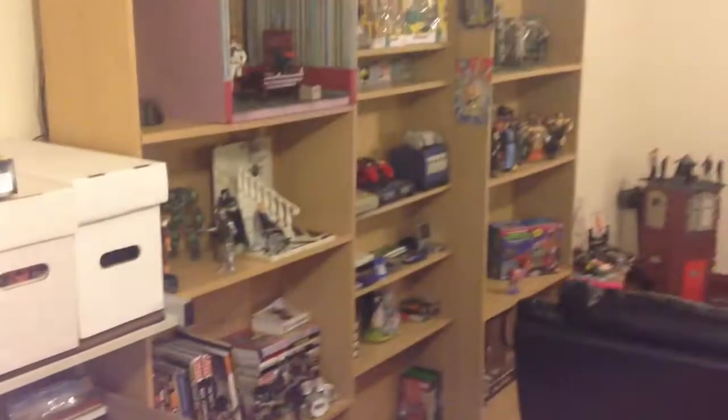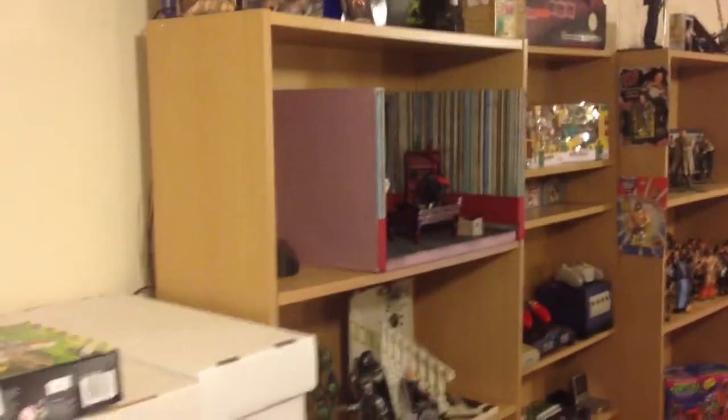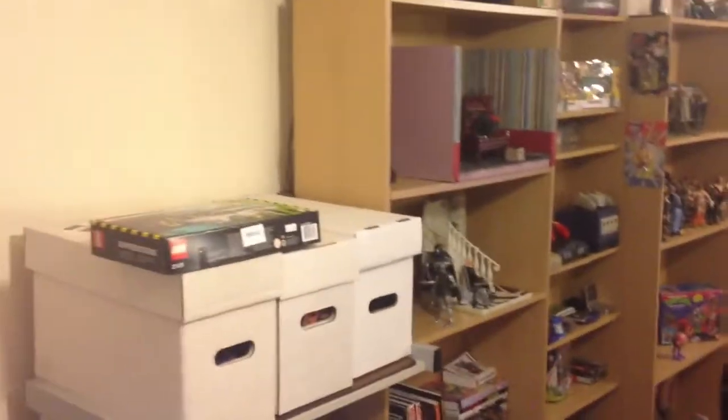I suppose I'll pan back. So I've got 3 bookcases there with just random retro goodness. Actually, what am I doing? Let me pan across the room first. I think that might be a better idea. So let's pretend I've started again, and let's pan across the room.